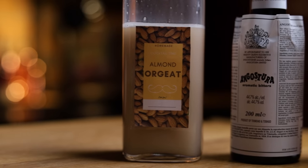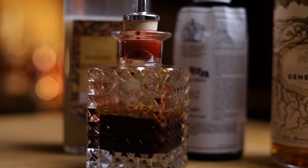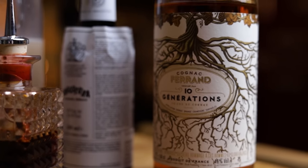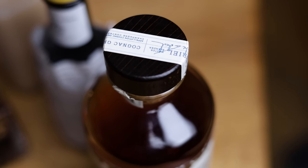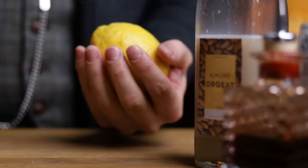I'm still using homemade orgeat. Bitters will be Angostura aromatic bitters. And for brandy, I'll use another higher ABV cognac from Pierre Ferrand, 10 Generations. It was created as a tribute to the 10 generations of the Ferrand family of cognac masters, represented on this beautiful bottle with a golden family tree. Oh, and a lemon twist for garnish. It will be a stirred cocktail and served in a chilled Nick & Nora glass. So get it in the freezer and let's make the Japanese cocktail, as we do.